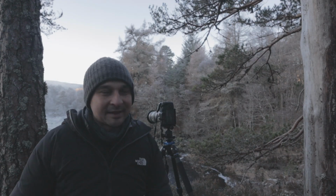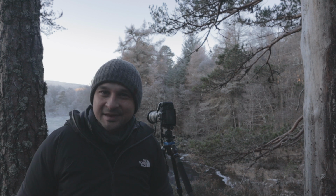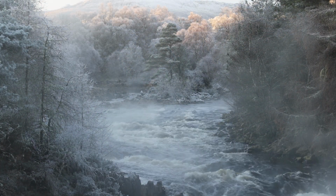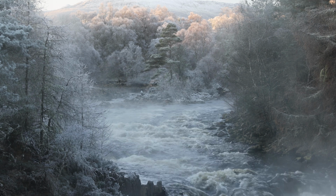I stopped here and came down and checked it out, and in the frost it's absolutely beautiful. We've got this mist and spray rising up off the river, and it just looks idyllic. So I've stopped to take this photograph, and I think it's a nice one actually. I think this is working out really well.